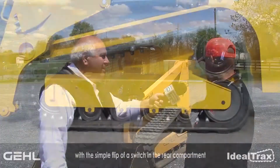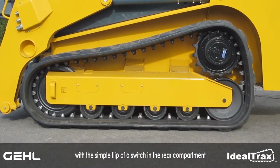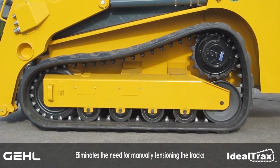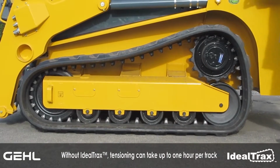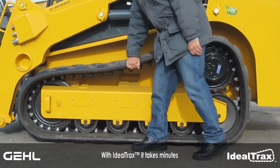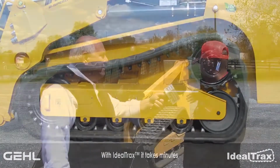Is that right? Yeah, the Ideal Tracks that we have on this unit here, being that it's a track loader, is something that is patented by Gehl and by the Manitou Group. It is a self-tensioning track system, eliminates a lot of labor costs, and also extends the life of the tracks as well as the bogies and the idlers and a lot of the other parts that go into a track system, therefore bringing lower labor costs to the owner, and it's going to bring him a better total cost of ownership in the long run for this machine.